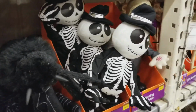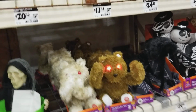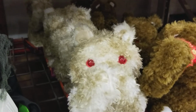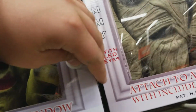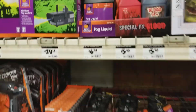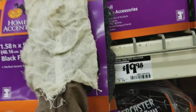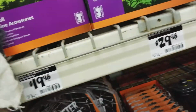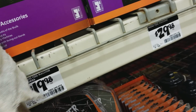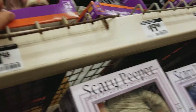Want to play a game? This one taps. Oh, that's cool. Oh, this is actually really nice. It's like a good, kind of cheap prop to have hanging up.